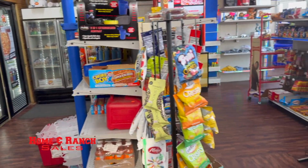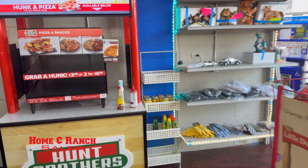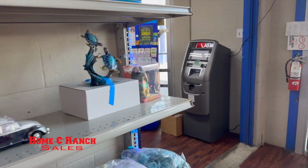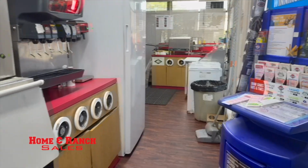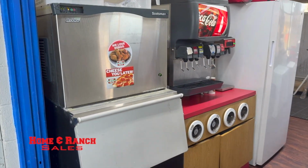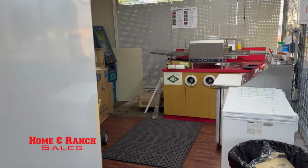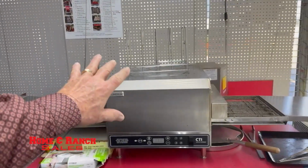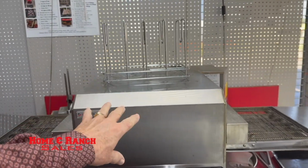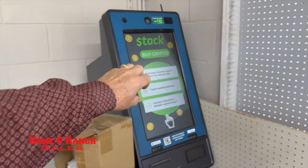Everything you see comes included with the sale of this convenience store, including the Hunt Brothers Pizza. As you enter another area, you got your ATM machine, you got an ice machine, Coke machine, and a full prep center for the Hunt Pizza and your favorite snacks. You know, having a convenience store like this, you can put so many other things in it, like this crypto machine to make extra cash.